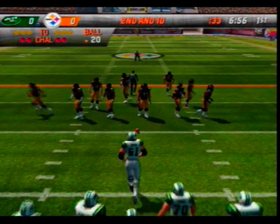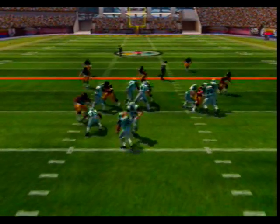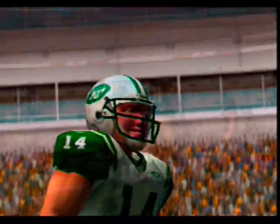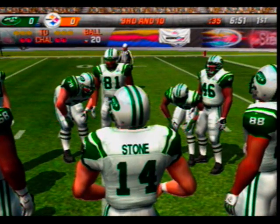Second and 10. Ball on the 20-yard line. The Steelers come out in a 4-3. They'll go with a play fake with the pass. This one falls incomplete. He somehow got that pass off. The play didn't work because the quarterback's timing and balance were off. When he starts to feel pressure, he gets a little nervous, and he has to get rid of the ball.